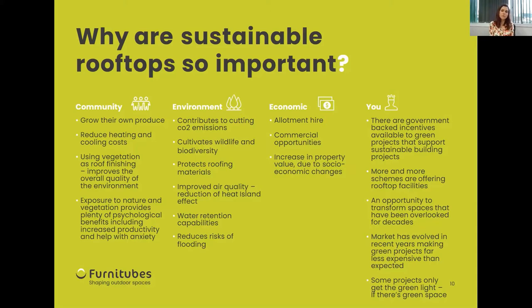And a lot of projects only get the green light if there's green space. So they only get the go-ahead if the CO2 emissions or the greening factor has been answered with a rooftop space.